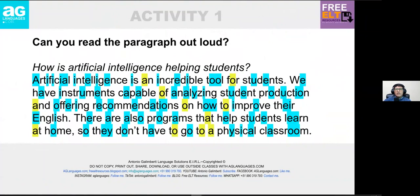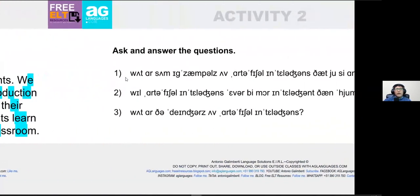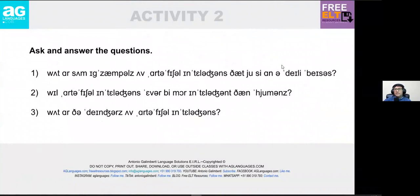How is artificial intelligence helping students? We're going to answer questions like these. The first one says, what are some examples of artificial intelligence that you see on a daily basis? Number two, will artificial intelligence ever be more intelligent than humans? And three, what are the dangers of artificial intelligence?